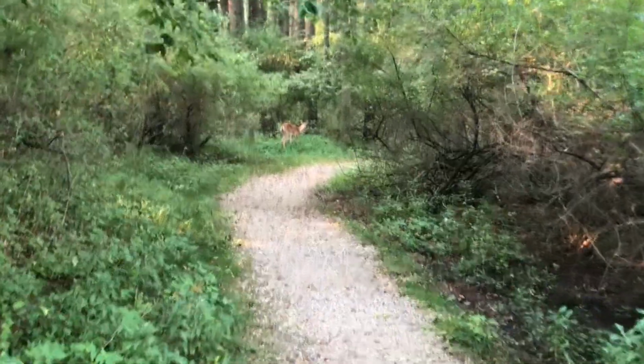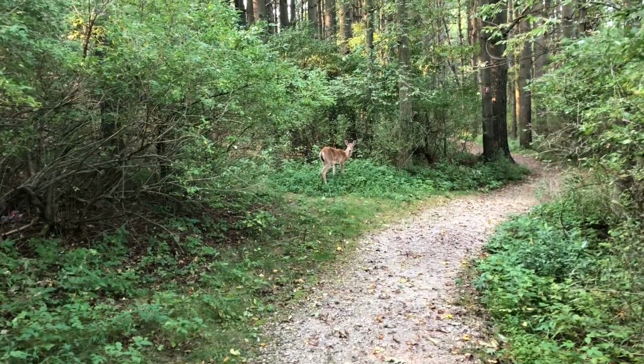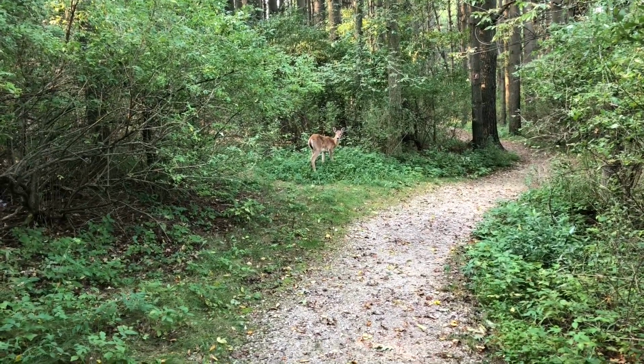Okay, so out on a hike, and I realize I'm in his turf, but I hope he moves so I can get past him. Nice to see a deer on a hike. Just a little too close for me.